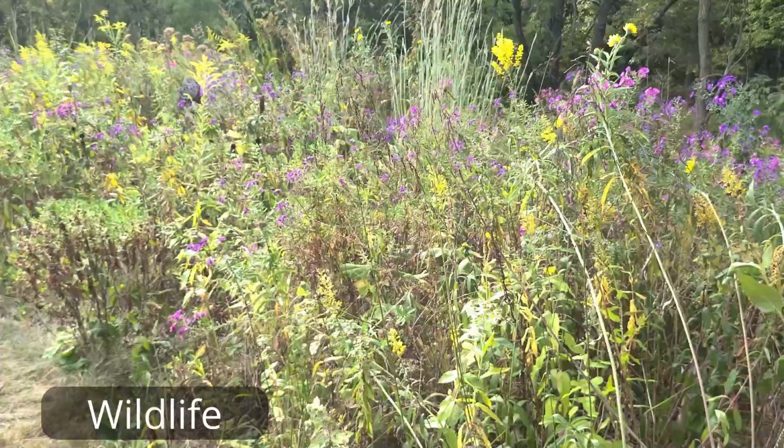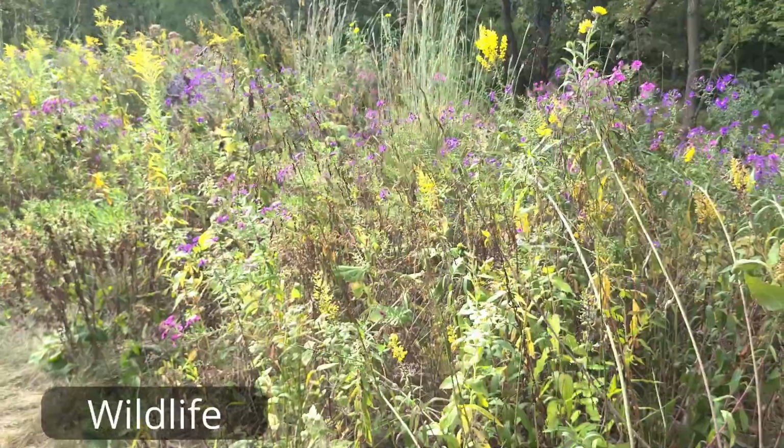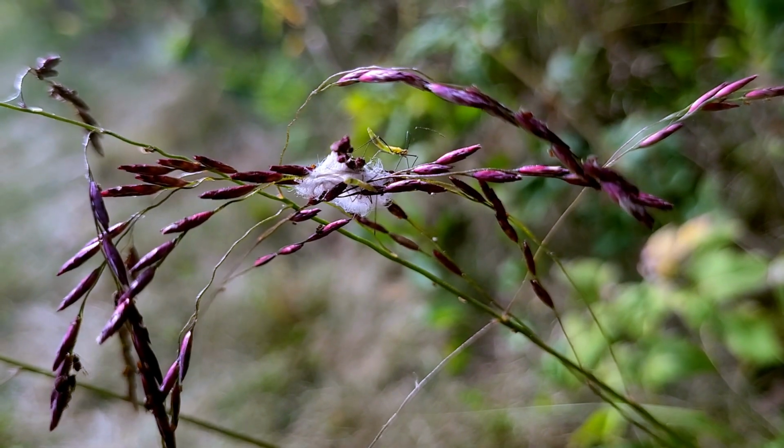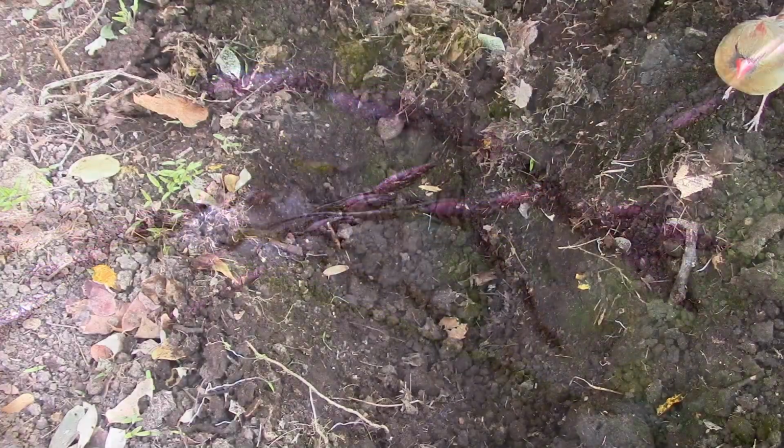Wildlife. Purpletop supports wildlife in several ways. It actually supports several pollinator species by being a host plant, but the seed can be eaten by several species of bird and small mammals as well.